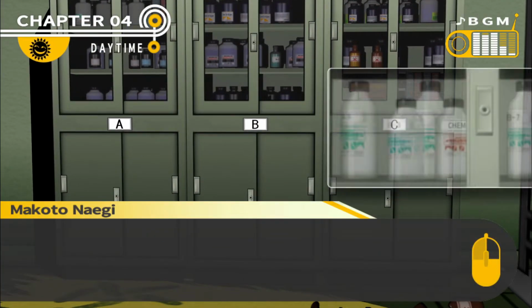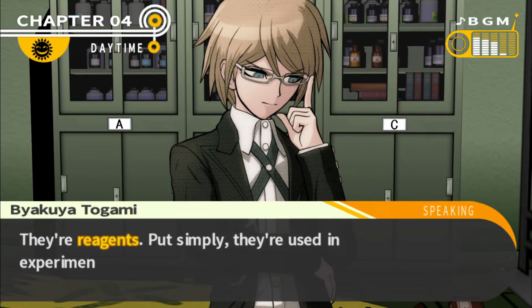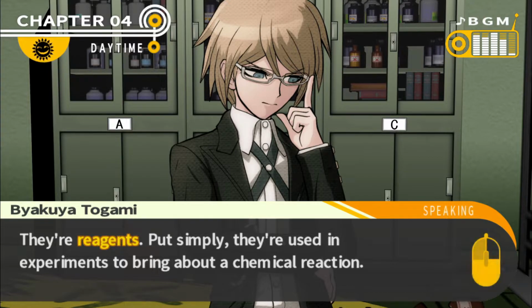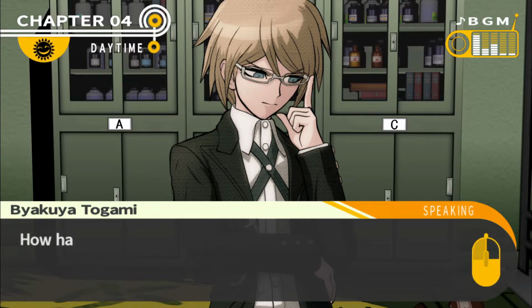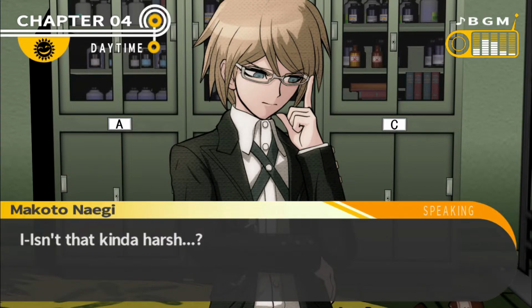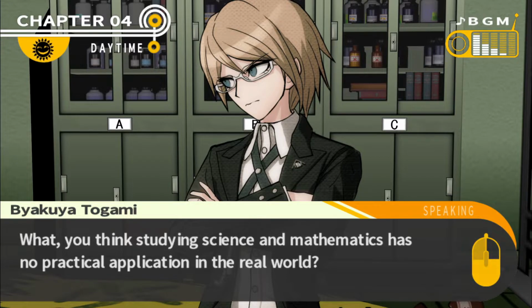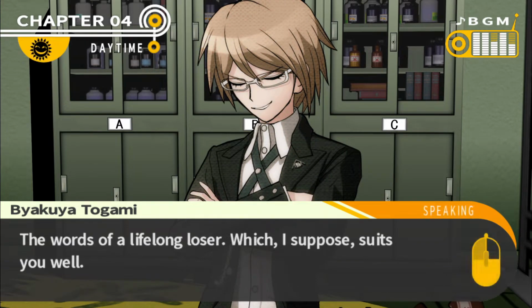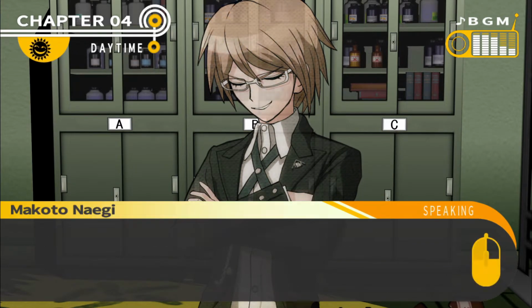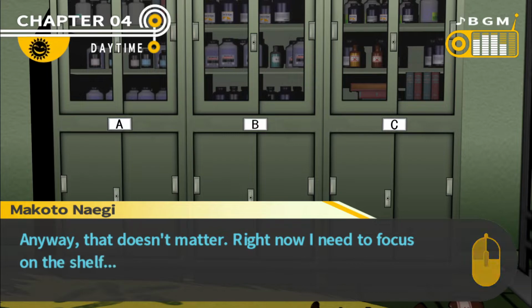So on this shelf is a bunch of chemicals that I have no idea what they are. They're reagents. Put simply, they're used in experiments to bring about a chemical reaction. How have you lived in such ignorance for so long? It must truly be bliss. Isn't that kinda harsh? What? You think studying science and mathematics has no practical application in the real world? That's fine. The words of a lifelong loser, which I suppose suits you well. I didn't even say that. Anyway, that doesn't matter. Right now I need to focus on the shelf.